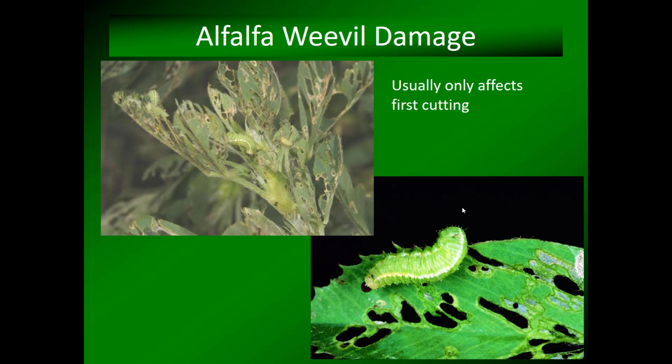Let's start looking at, just briefly, the two insect species that we worry about managing for alfalfa. The alfalfa weevil usually only affects the first cutting, and this larvae will then skeletonize the leaves, and you will lose yield and photosynthetic capacity from the feeding action of this larvae.